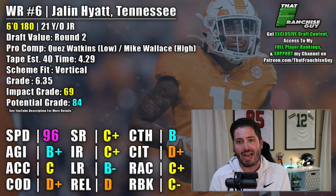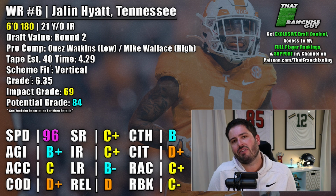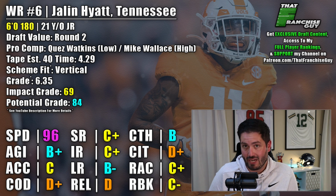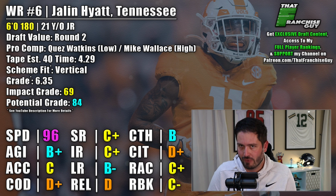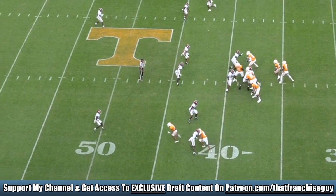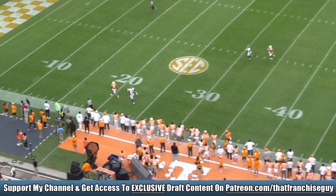All right, let's get to number 6, and this is a polarizing player to me, Jalen Hyatt out of Tennessee. I've seen him go as early as number 12 in mock drafts. For me, I've got him more as a round 2 player. So Hyatt is the fastest probably player in this draft, certainly receiver. He has legit elite speed. I think he has a very good chance of clearing 4.3 and running something in the 4.2s, and it shows on tape.